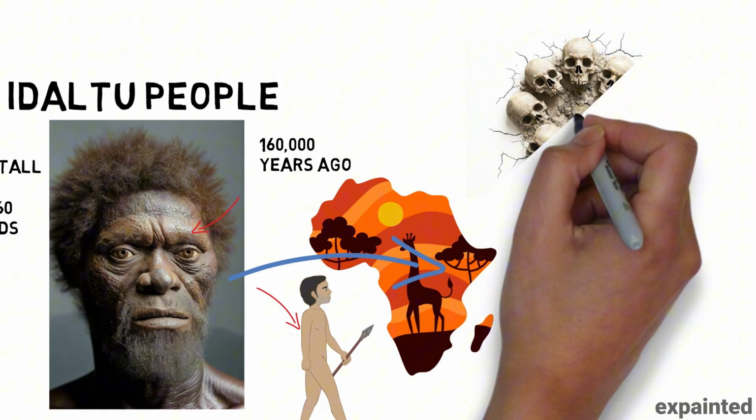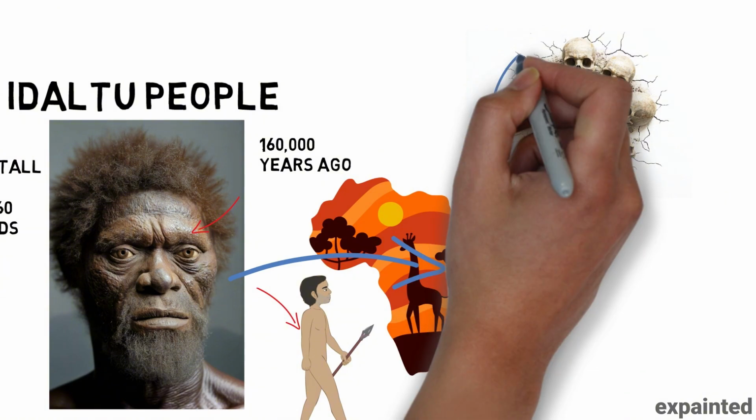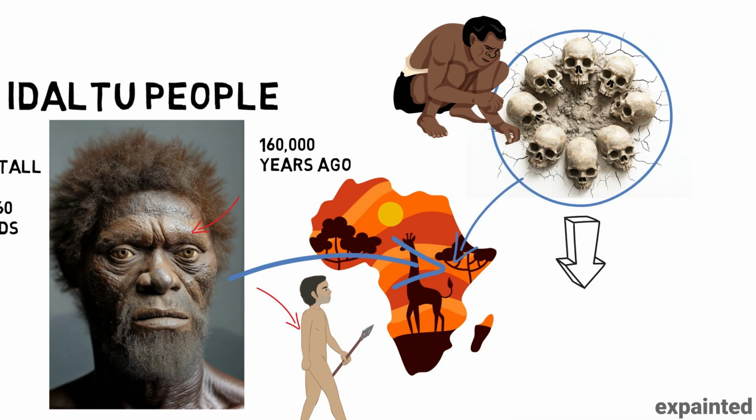What sets them apart is evidence of symbolic behavior. Fossilized skulls found in Ethiopia appear to have been deliberately arranged, possibly as part of ritual practices. These signs of early symbolic thought provide a rare glimpse into the origins of human culture.